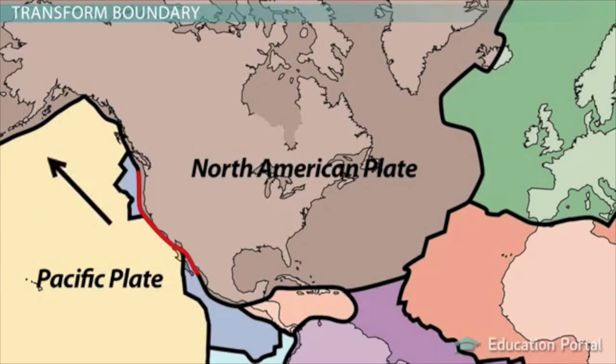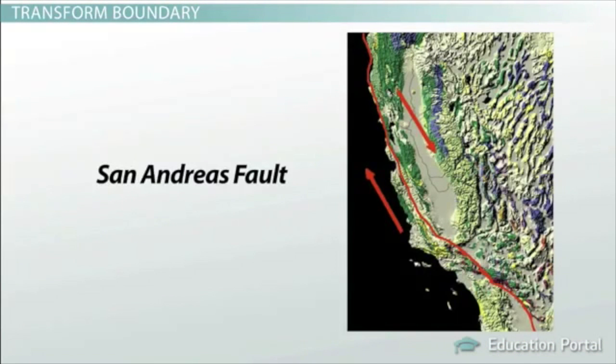Remember that this piece of North America is on a different plate, and the whole thing is moving. This part of California is not drifting around like a boat in the ocean. It's moving as a part of the whole plate, which is moving northwest.